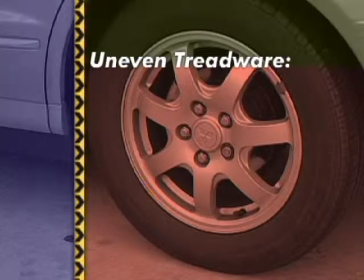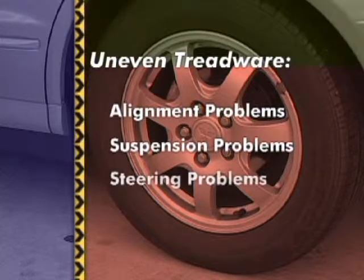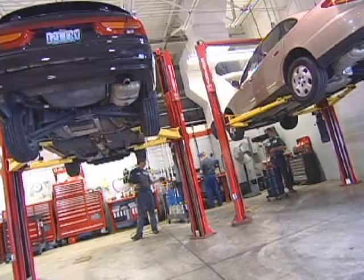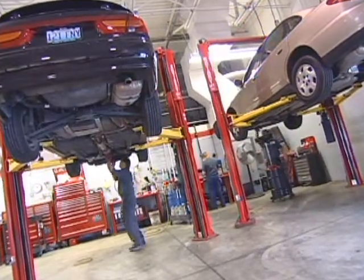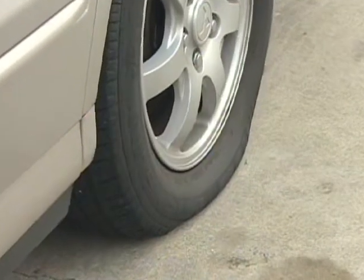Uneven tread wear can mean a lot of different things. It could indicate problems with alignment, suspension, steering, or it could mean that your tires are underinflated. The bottom line is, get your car checked out if you notice uneven tread wear. If you ignore the tread wear on your tires, you could end up with a flat.